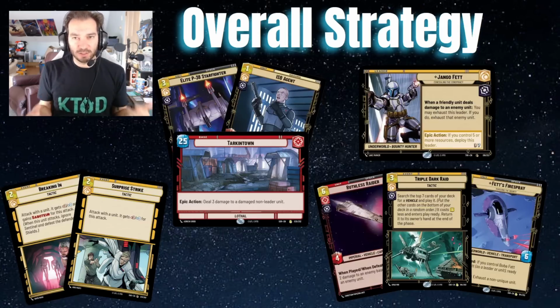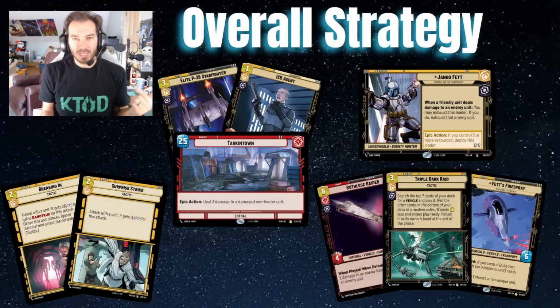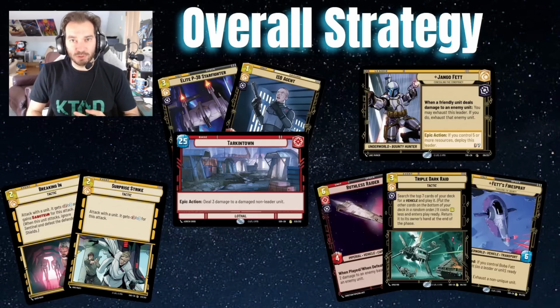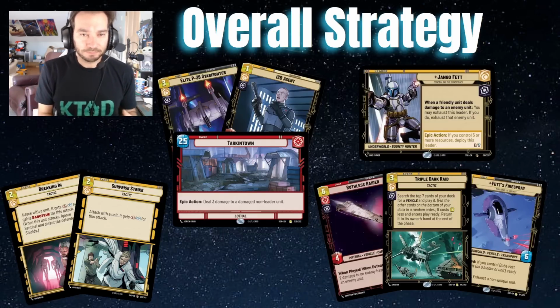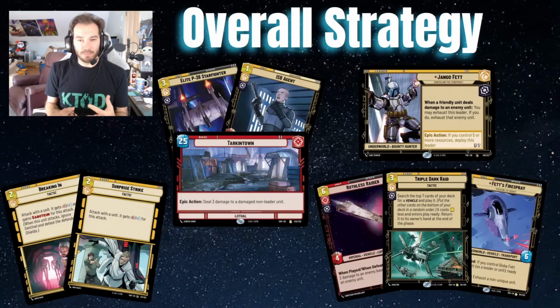But so the strategy is to use ISB Agent, Elite Starfighter, or P-38, and maybe Daring Raid to set up an early Tarkentown so that we can build a board with generally weak units, 3/1s like Greedo and Death Star Stormtrooper, as well as 2/1 TIE LNs in space. Those guys, it's harder for our opponents to kill them because they don't have a board. We use pumps like Breaking In and Surprise Strike to do max damage even through Sentinels.